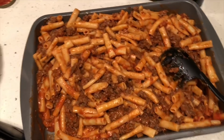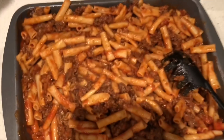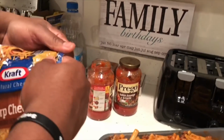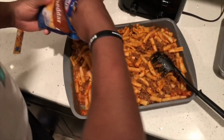Just put one of them in there, so it's cheese on the inside, and you put the rest on top. So whatever one you want on top, you do that. But I'm gonna put the sharp cheddar. I'm gonna actually mix it a little bit, so on the top it looks mixed.